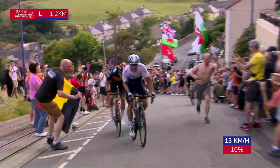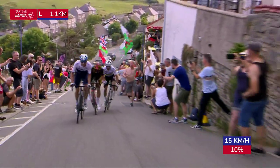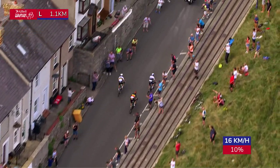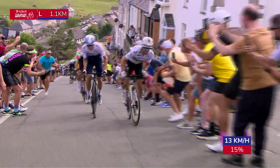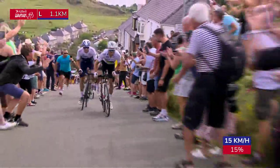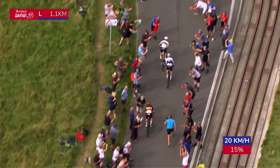Michael Woods, then, from Israel Startup Nation, still setting a pace as it kicks up again. Hellish gradient here. Even Wout van Aert is struggling, and Wout van Aert is being dropped by Alaphilippe, who goes past them all on the left-hand side of the road. Alaphilippe has made a big move on this climb, and it's so unusual to see Wout van Aert struggling just to get onto the wheel of Michael Woods and Alaphilippe. Woods digging in, though. Yeah, Woods digging in, and he's not dropped yet.